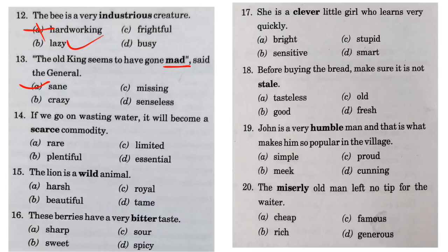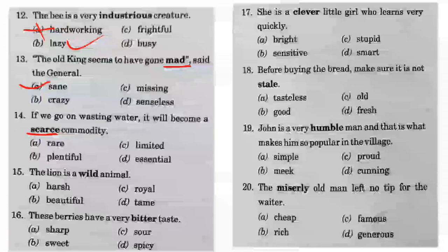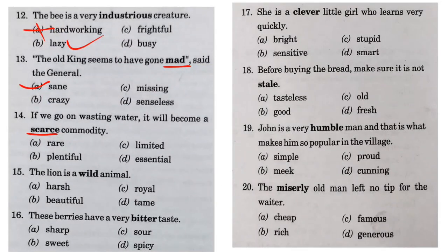If we go on wasting water, it will become a scarce commodity. Look at the pronunciation of this word. It is not scarce, it is scarce. So the answer will be plentiful. Scarce means in short supply. Okay. The lion is a wild animal. The correct answer is tame. Tame means the animal which you can domesticate.